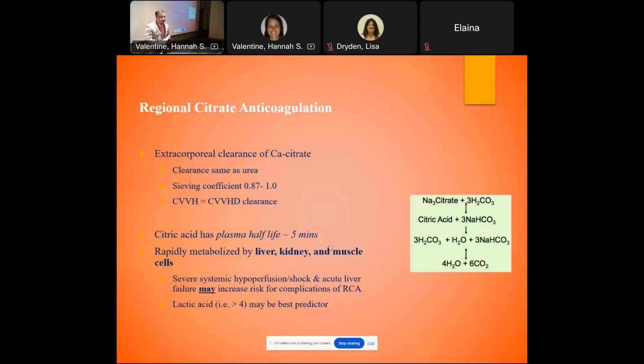All right. So the extracorporeal clearance of calcium citrate through the filter, it's same as urea. So it's very, very good. And the sieving coefficient is close to 1. So what does that mean? I think this is something that you would have done in your course, the sieving coefficient. So that tells you what's the percentage of a solute, citrate in this case, that gets completely eliminated going through the filter? What's the percentage? And citrate is close to 1. Almost 100% can be cleared by the filter. So it's really hard to get citrate toxicity. Okay.